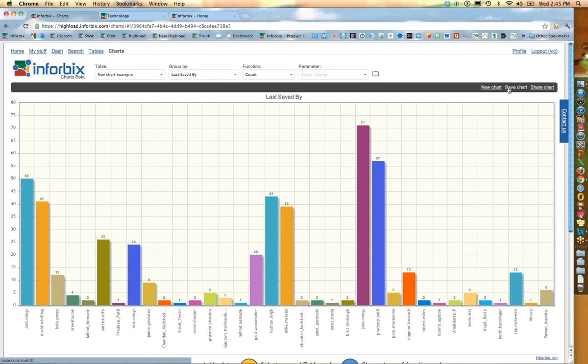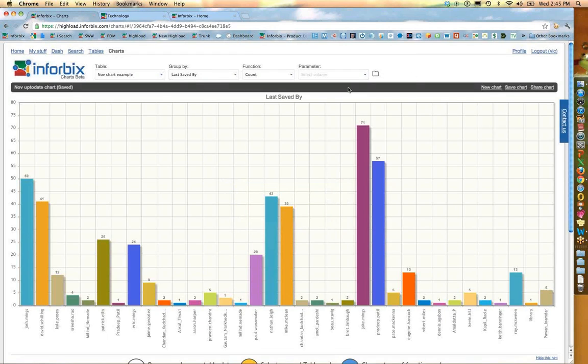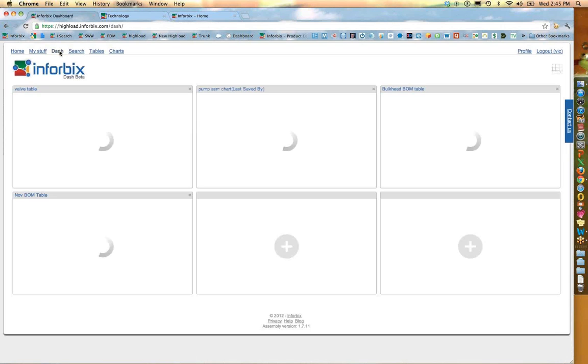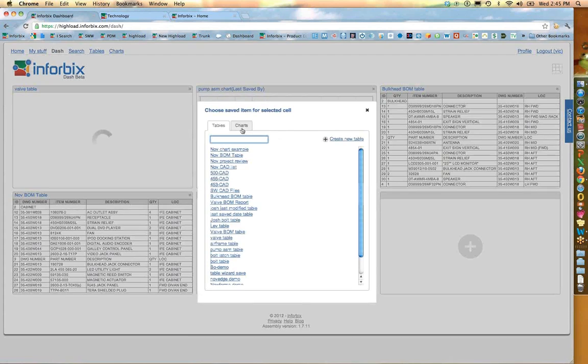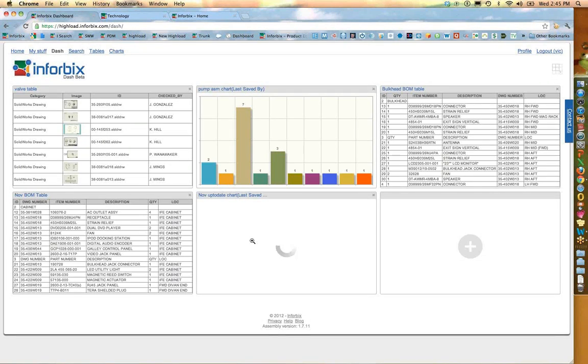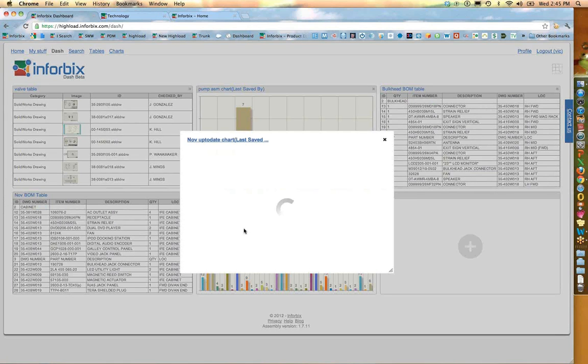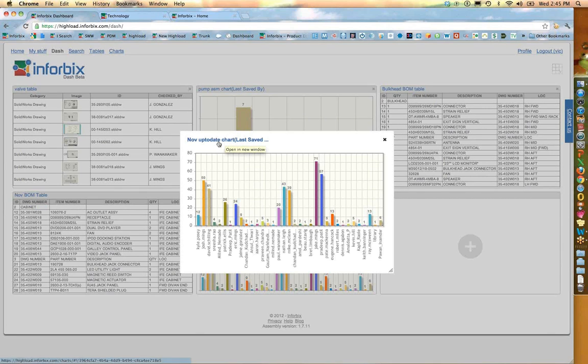I can go and save that chart. Let's call that the Novedge up-to-date chart. Pardon my spelling and all that good stuff. You get the point. Because now I'm going to show you if I go to dashboards, I'm going to add it right here. I can go to charts. There's a Novedge chart, and I can add it, and I can continuously monitor that chart. Right? It's taking just a few moments, and if I expand the view, I will see that view in expanded form, and if I want to go to the original, I can just click this link here.